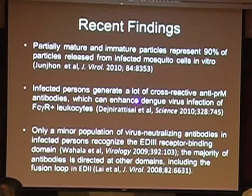And so infected persons generate antibodies that can both neutralize and enhance virus infection, at least in vitro. And what is quite surprising is that if you look at antibodies against dengue virus, and look at anti-dengue antibodies that recognize ED3 domains, and that particular domain is of interest because it is the receptor binding domain, it is found that only a minority of antibodies in infected persons recognize this important domain. So infection by dengue virus may not give purely neutralizing antibodies, but can also elicit infection-enhancing antibodies, and of all the neutralizing antibodies, only a minority recognize receptor binding domains.